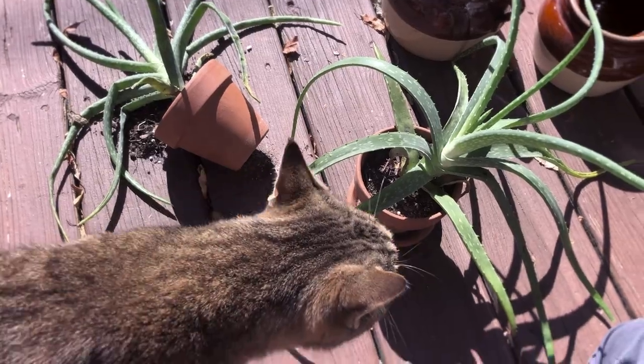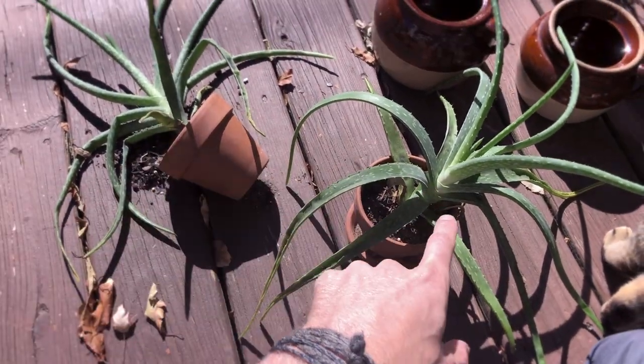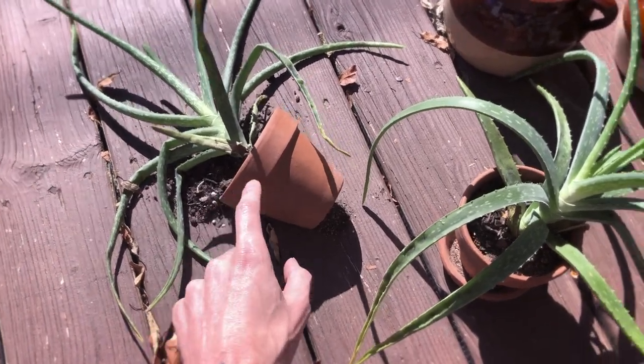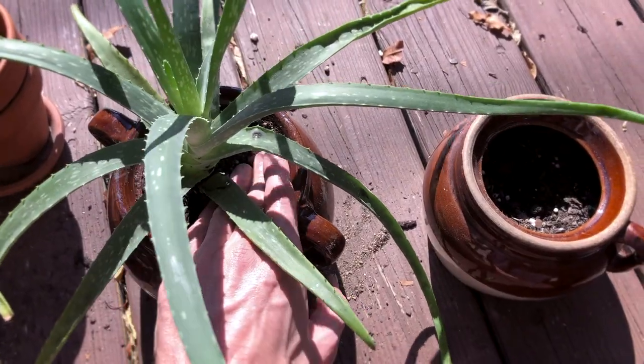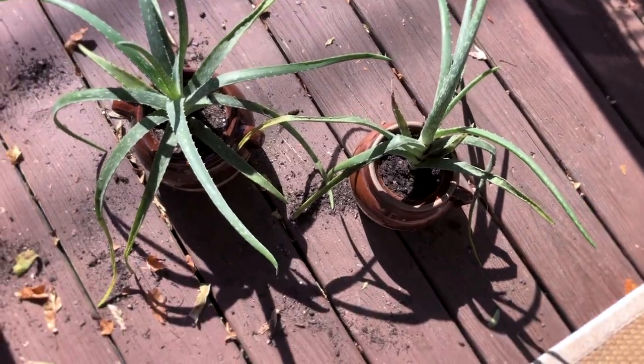Oh, I've gotta repot these two aloe plants because they have outgrown their pots and this one keeps tipping over like that. So I'm gonna put them into these two pots here. This one's still leaning a bit, but there they are.